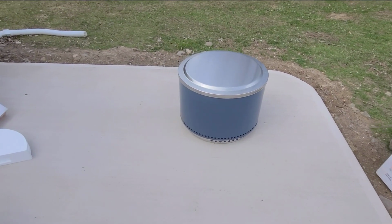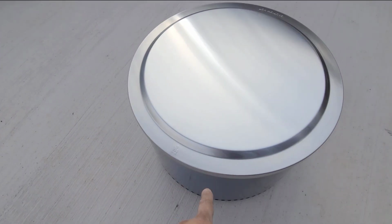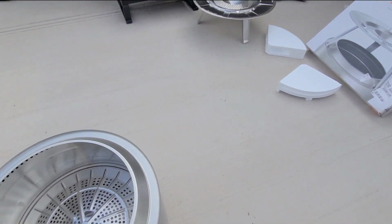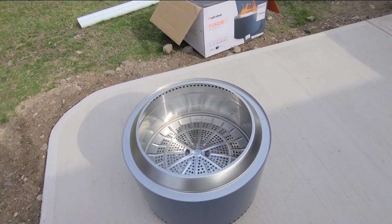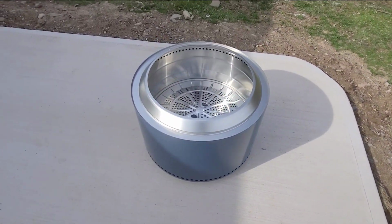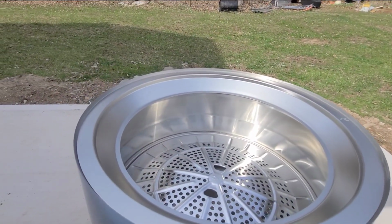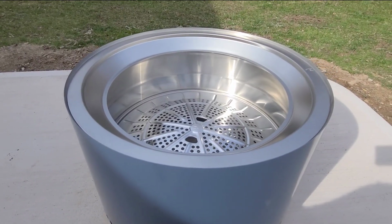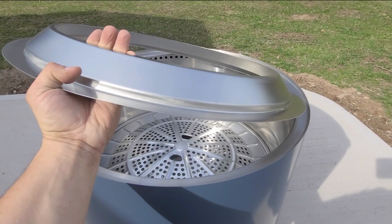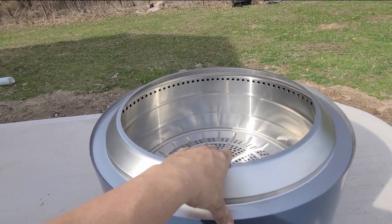But there it is. There's the color, the light grayish blue they call water. Currently it's got the lid on it. As you can see, the Solo Stove lid. This lid comes off to reveal the stove. I'll put this over here. Okay, so this ring, because you could close the stove up like that at night. This ring, when you're burning wood, you want to have facing this direction so that the wood kind of spirals up like this.